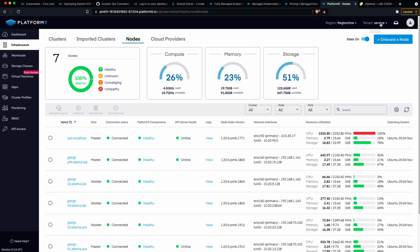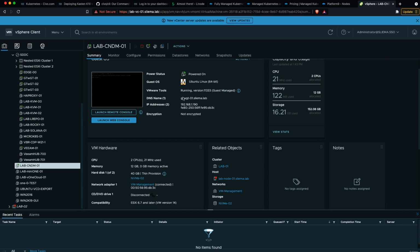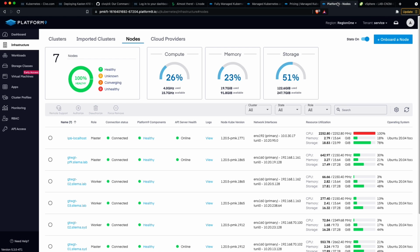What I've done before that is I've actually got into vSphere. You can see that I've got this virtual machine here, Labs CNDM 01. It's got a bunch of resources allocated to it, a bit of RAM, CPU, who would have thought, but it's a single machine. So what I'm going to do is deploy a single node master. So let's go back to Platform 9, go to the nodes, and onboard a node.